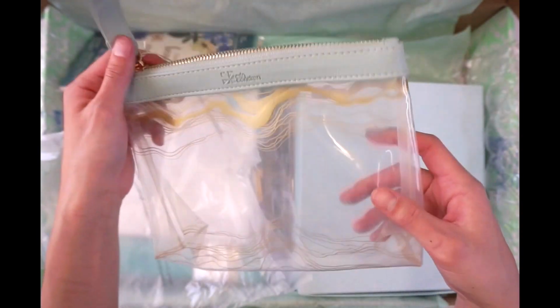So today I am going to be doing my Erin Condren haul. Thank you to Tori and the Erin Condren team for sending me one of the planners for review. I'm really appreciative of that. I'm so excited. It looks so awesome. I'm going to first go over all the accessories that I received, and then I'll go into the planner. Okay, so the first thing that I have is the Erin Condren clutch.